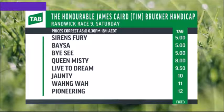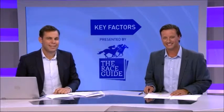Live to Dream, had a win, dropped back. And then Jaunty at $10. So, look, another open leg here, Mike, but Siren's Fury, Baser and By C all on top. Yeah, really good open race if you like that type of thing. 1600 metre form back to 1400 metre form like you talked about. Let's have a look at the 1600 metre form from a couple of starts ago. That makes sense. We're back to 1600 metres on Saturday.